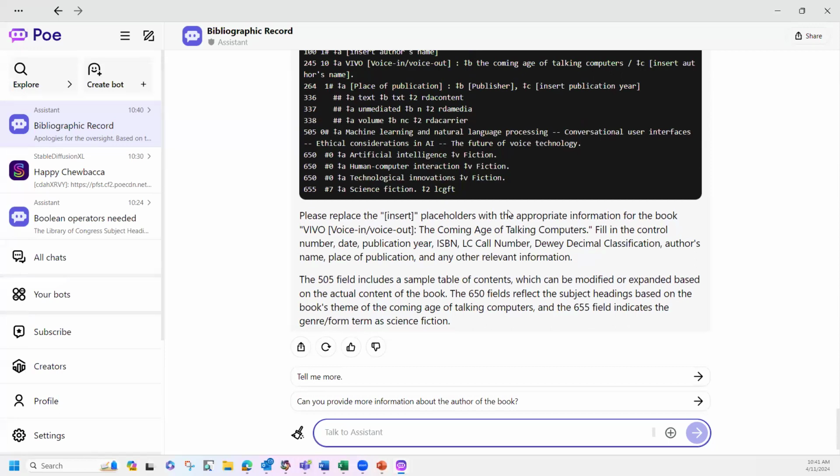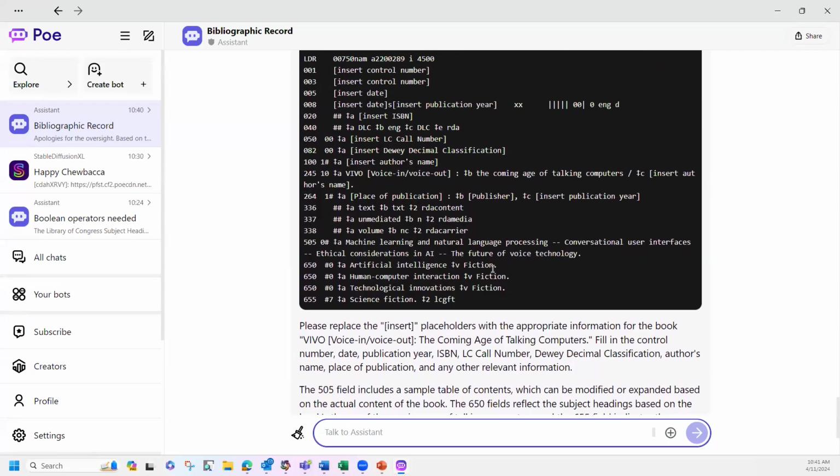This time it actually gave us the 505, that's not terrible. Although those are certainly not the actual chapters. So that would be another problem.